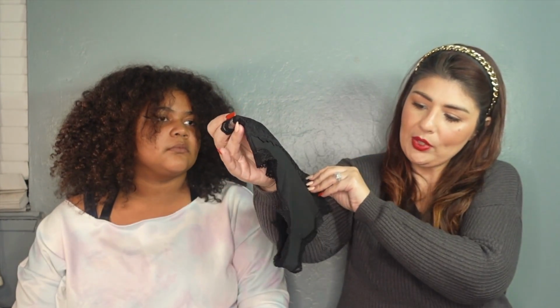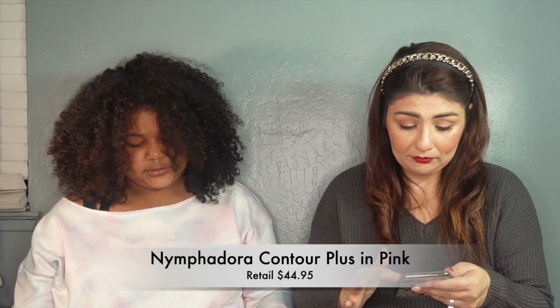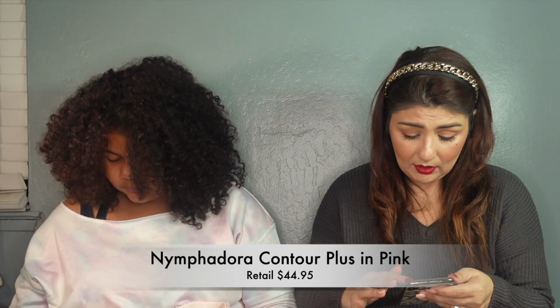It's kind of like a brief style. It's very nice material. It feels great. Nymphadora, whatever. And the other one is Diara. It has extra clasps on the back to make it, I guess, more secure, which is also really nice. The same thing too with the last one. The padding's actually really good. The padding's not too thick or intrusive.